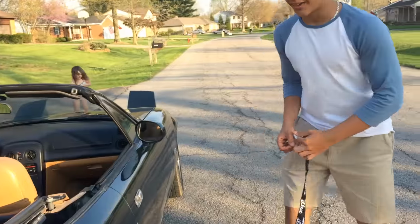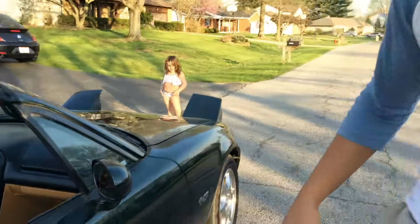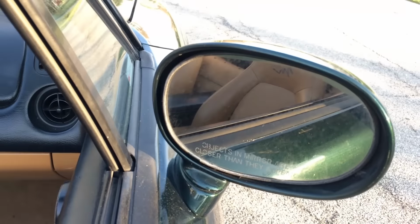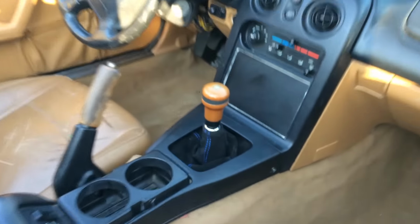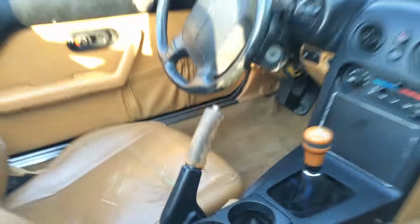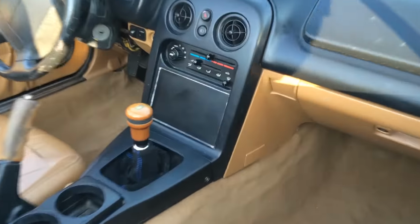Alright guys, I got these stock headlights. Side mirrors. Oh my god, you said that. My bad, I am pretty dumb. It's alright. And then I got this fresh shift boot. It was not stock. That's different. And I got this radio panel delete.